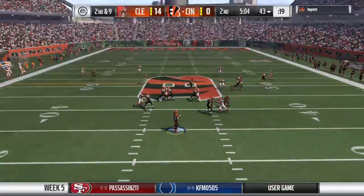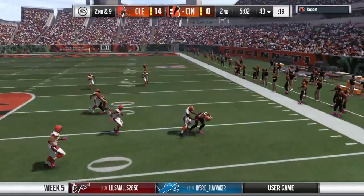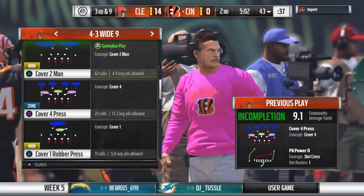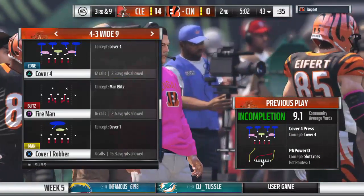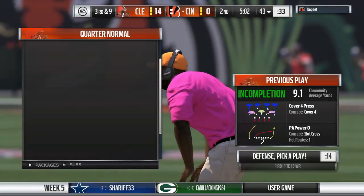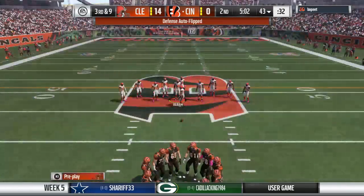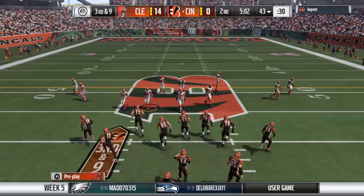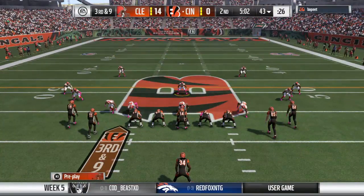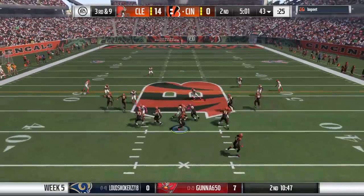Play action here with Dalton. And the hit jarred it loose. It's incomplete. His big tight end, Tyler Eifert, the intended receiver. And it's third down. Even in today's NFL, when we think of the tight end position now as really a glorified wide receiver, we're still asking a lot of those guys. They have to block as well, and every now and then they don't come down with the football.